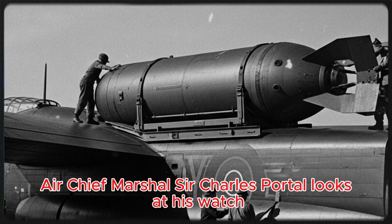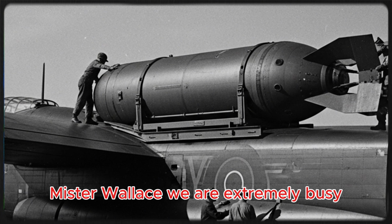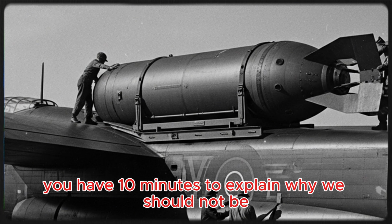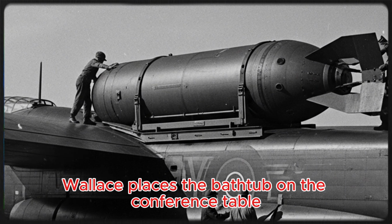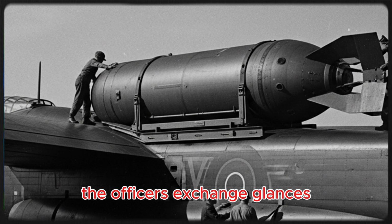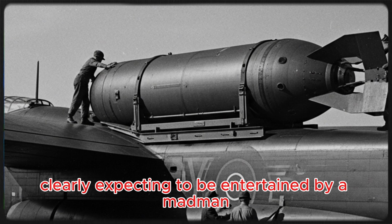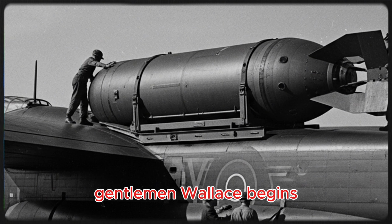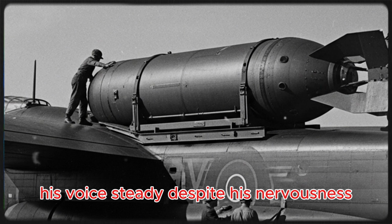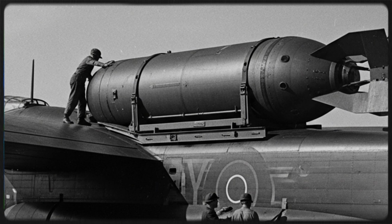Air Chief Marshal Sir Charles Portal looks at his watch. "Mr. Wallis, we are extremely busy. You have 10 minutes to explain why we should not be elsewhere." Wallis places the bathtub on the conference table. The officers exchange glances. One lights a cigarette and leans back, clearly expecting to be entertained by a madman. "Gentlemen," Wallis begins, his voice steady despite his nervousness, "I know how to destroy the Ruhr Valley dams."